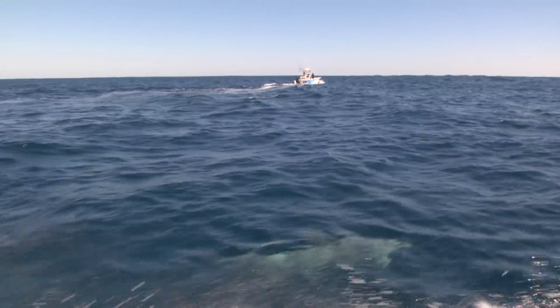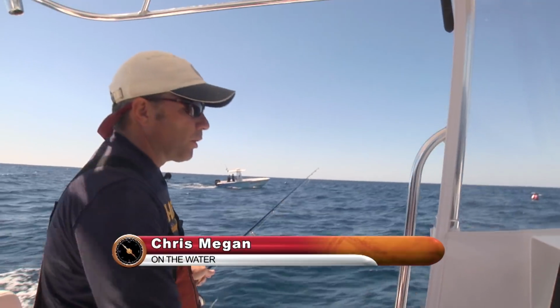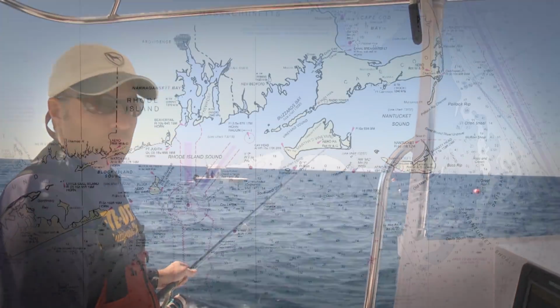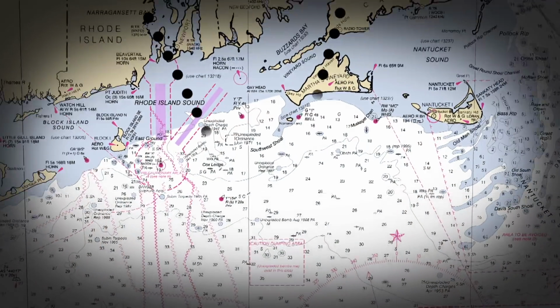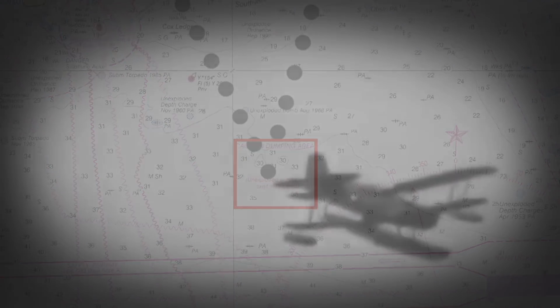Right now, guys, we're fishing what they call the dump, and it's got its name from where they used to drop unexploded ordnance, and basically everything back during World War II in Korea used to end up in these waters. What they used to do was out of either Otis or down in Rhode Island, the military bases, they'd come down in here, and come out here and they'd drop all sorts of bombs. For the most part, they'd all go off. Every once in a while, though, you'd end up having some that went to the bottom. Those are sitting on the bottom. Fortunately, right now, I'm not concerned about that.